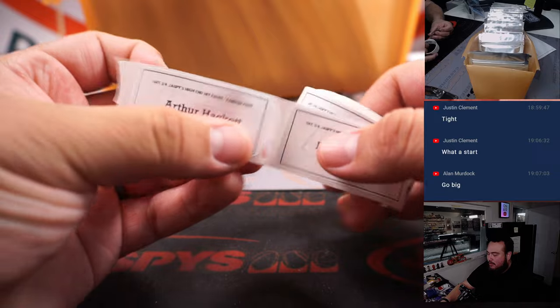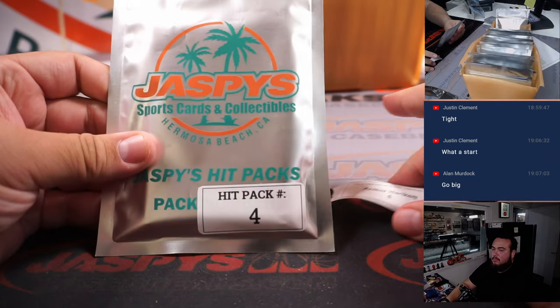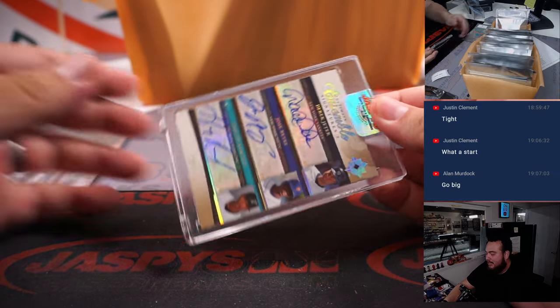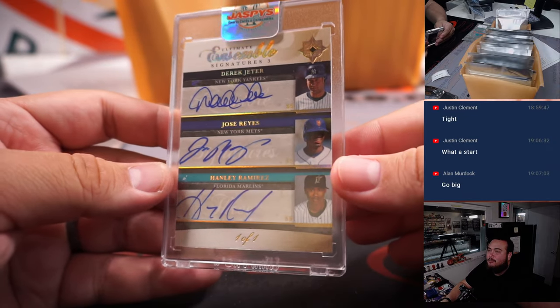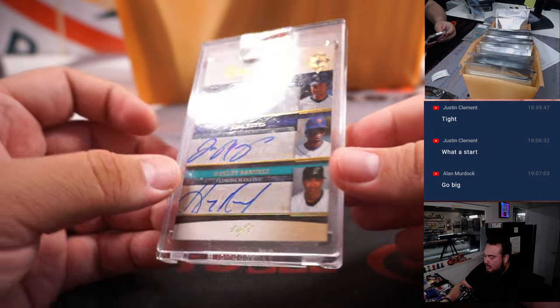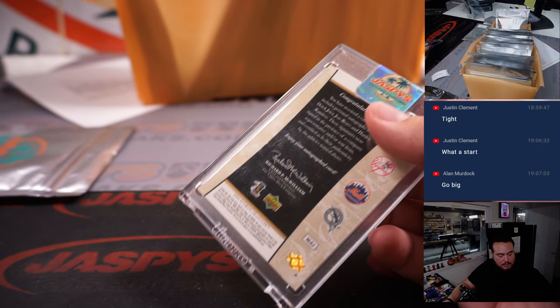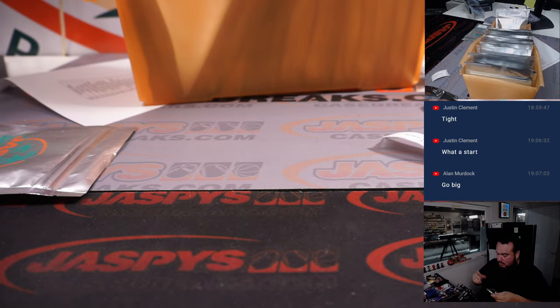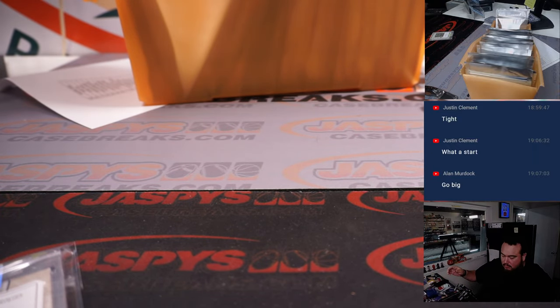All right, Arthur Hackett with Pack 4. Pack 4. And wow, look at this. Triple autograph, one of one. Derek Jeter, Jose Reyes, Hanley Ramirez. Ultimate signatures. Pretty darn big right there, right? Big ol' Arthur.